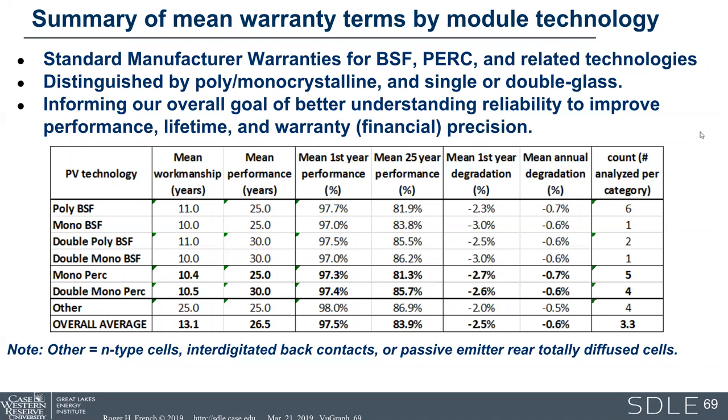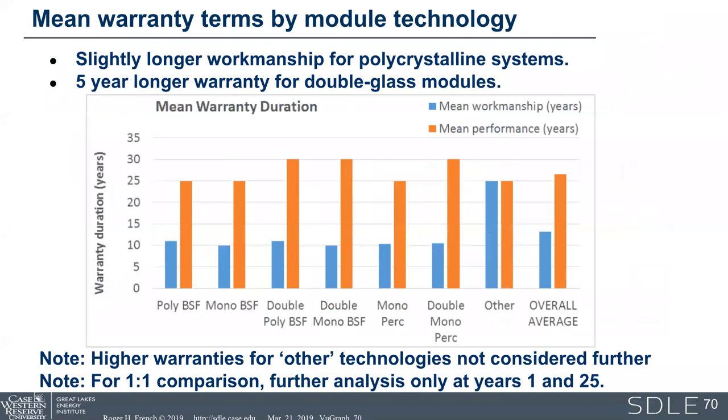So on the next slide, I want to graph a few of the pertinent details here. First of all, if we look at the warranty duration, which is our simplest indicator of what industry expects in terms of overall lifetime of the device, so the overall performance, and then the workmanship warranties, there's almost a uniform 10-year and 25-year warranty. Double glass usually has a 30-year warranty instead of 25, recognizing the longer lifetime that is expected for that technology.